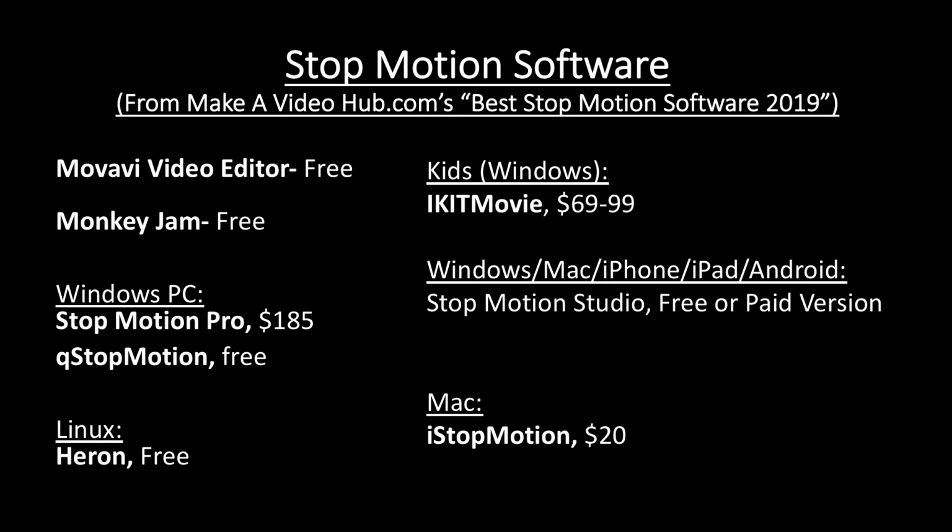For kids, for Windows PC, there's iKit Movie, which costs between $69 and $99. It's great for claymation. A lot of little kids like to work with Legos. Well, adults work with Legos too for stop motion. You can add in sound effects and music. They have some green screen capabilities, so that's fun, and it's very basic and very intuitive, I think, for kids. So that's a good option for kids.